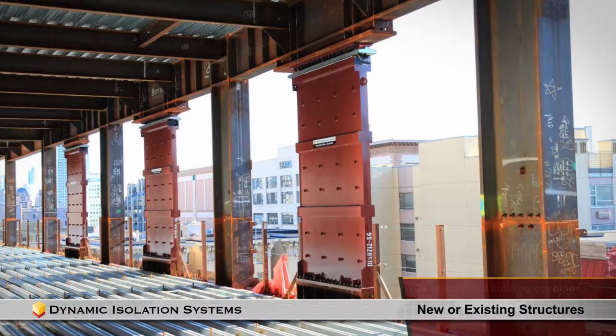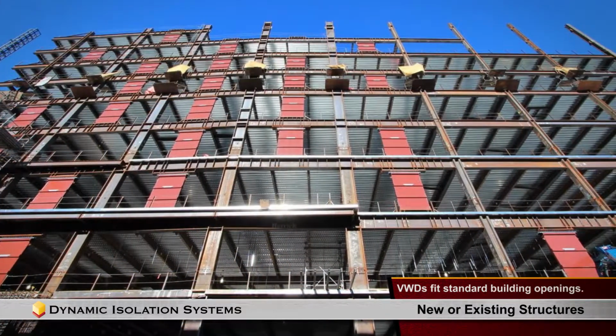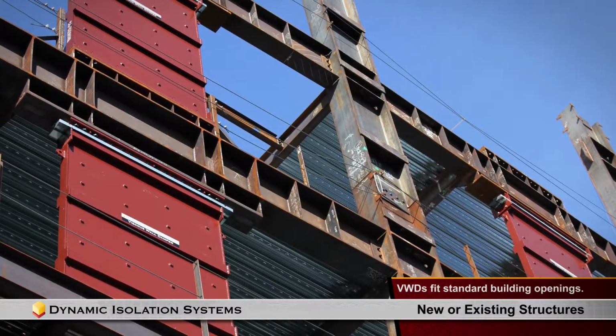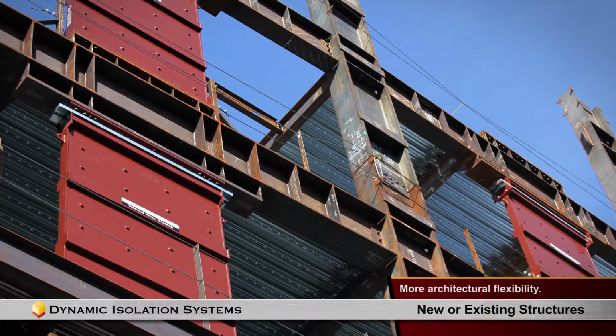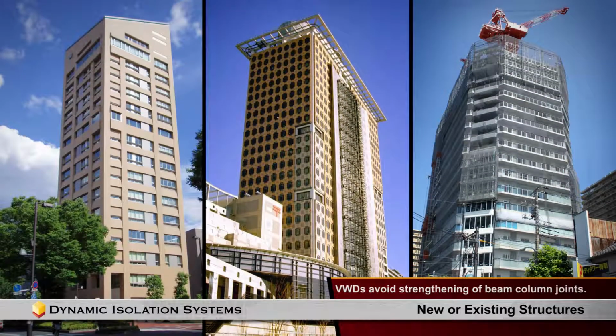Viscous wall dampers may be designed to fit typical building openings. Their compact, rectangular shape makes them easier to accommodate than diagonal braces or dampers, allowing for more architectural flexibility. In retrofits, VWDs avoid the costly strengthening of beam column joints.